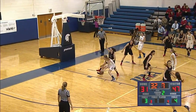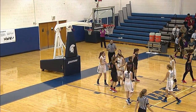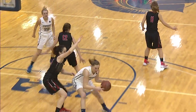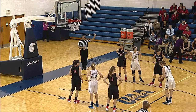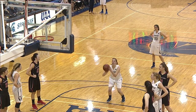This is McCoy with it. Works it inside. Shot blocked. Hageman with the shot. The block came from Zoe Zawisa, and the foul will go against. Foul's going to go against Jackie Hudapol. That was Zawisa and Hudapol inside against Hageman, and Zawisa or Hudapol draws the foul.